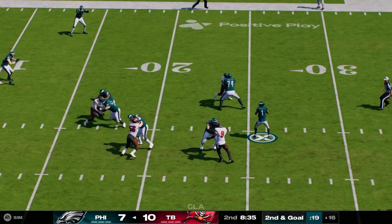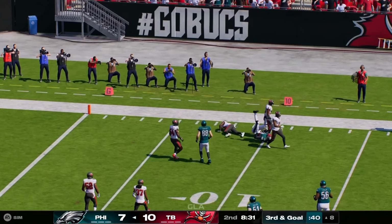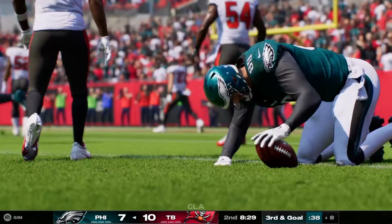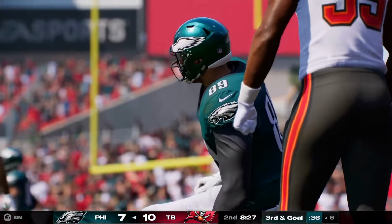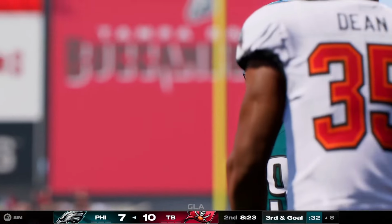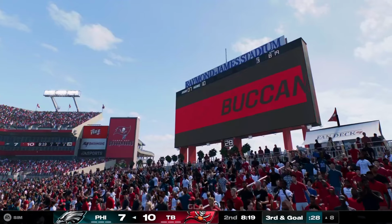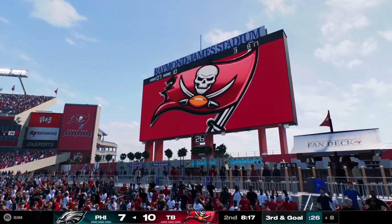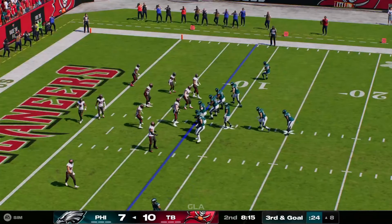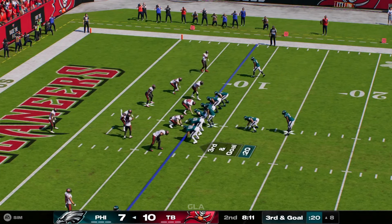2nd down and goal. Hurts. Caught by Wilson. He's down inside the 10 to the 8. And it comes on a gain of 8. When the hitch route is run really well, that jab step off the line of scrimmage by the receiver, which is designed to back up the defender and give him a little bit of space, all you want there, get that space, catch the football, and then make a move and pick up extra yardage. And that's exactly what he got done there.